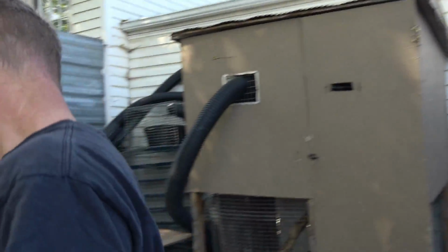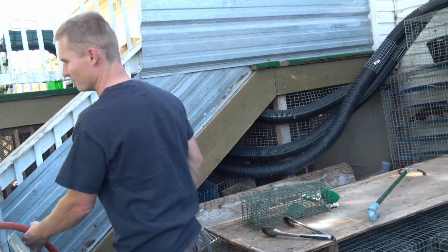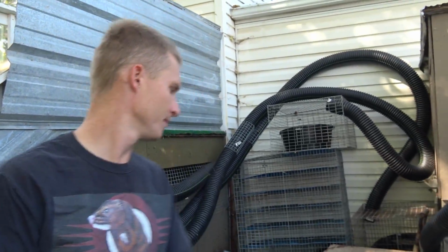So keep the waters clean, keep their cages clean. And then obviously I feed them. While I'm cleaning and feeding and doing my other chores, I put several mink out so they can exercise on the line.